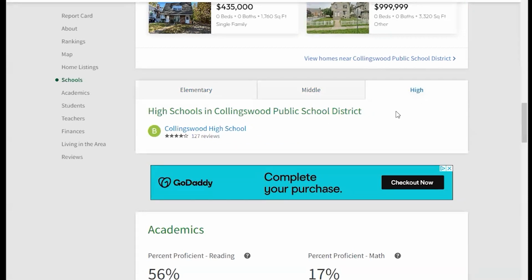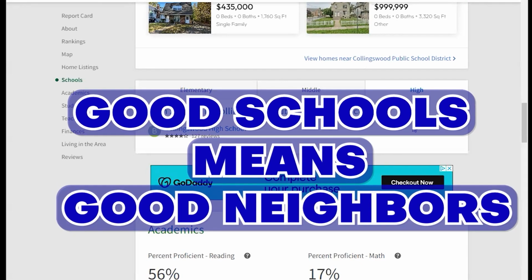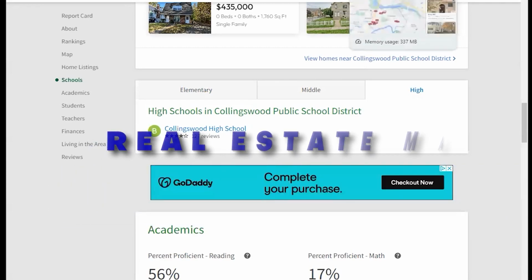So schools are good. That's what keeps families staying in Collingswood or relocating to Collingswood. Good schools means good neighbors.